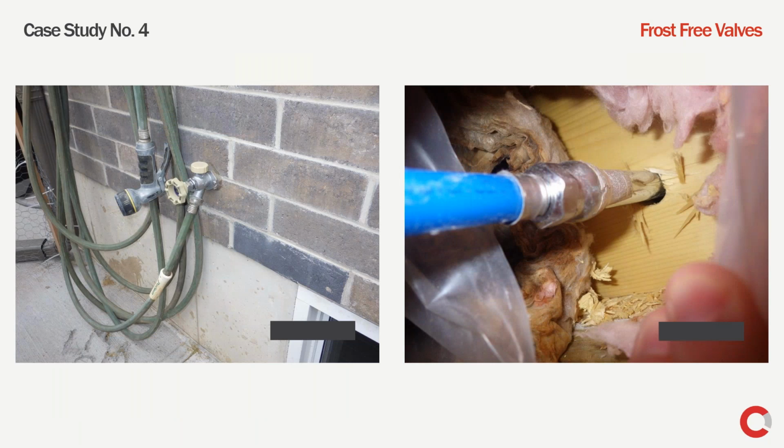Hose bibs. We all have those in our backyard, and they are designed to have the shut-off valve closing inside the house, not on the outside wall. So this is designed to prevent freezing from occurring. However, if the hose bib is not installed properly, it's not sloped correctly, even if the valve inside is closed, water cannot be evacuated and remains stagnant, and during cold season, it can freeze. There are a lot of cases associated with those hose bibs.